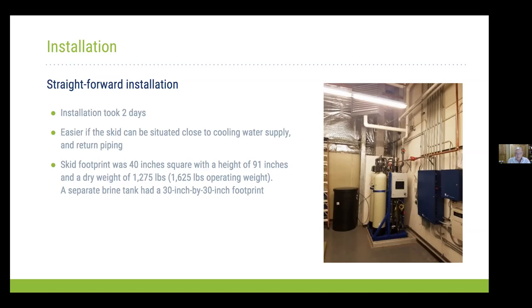It weighs a total of 1,275 pounds when it's dry when you bring it in, so it's not a heavy piece of equipment. 30 by 30 inch footprint. It's 91 inches tall, but I'm told by the vendor that their newer model is even shorter than that. And again, where it's located is probably key. It doesn't take up a lot of room wherever it's located, but if you can get it close to the water supply so you can tap into that, and then you need a drain also.